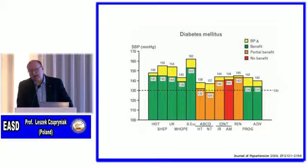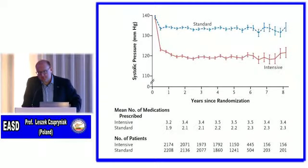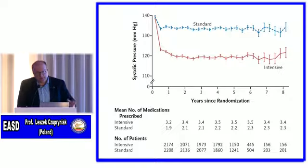So they said, okay, 130/80 is not evidence-based, probably only 140/90 is enough. And this point of view was also confirmed by the ACCORD blood pressure arm in the ACCORD study. This was the study which changed our thinking about glucose control. We now talk about individualization of the therapy. I will be talking a little bit about it tomorrow, about goals of diabetes treatment.